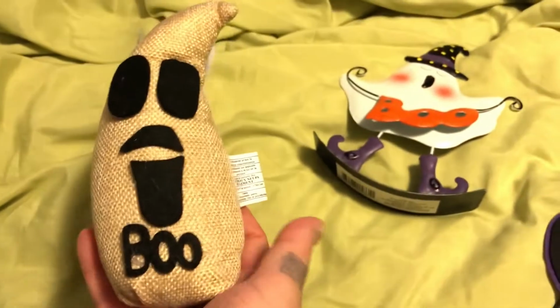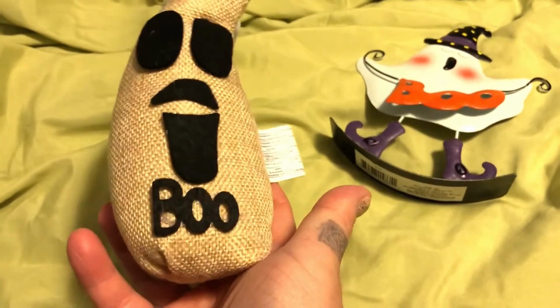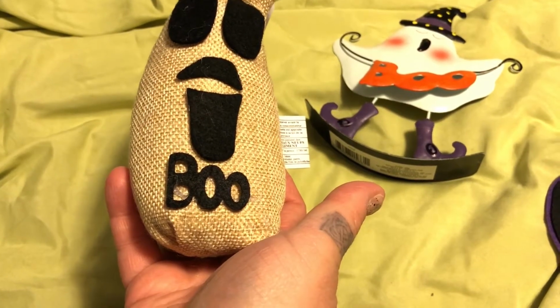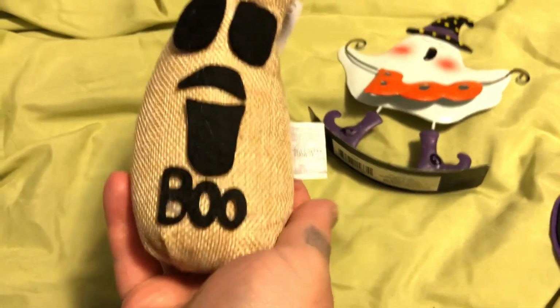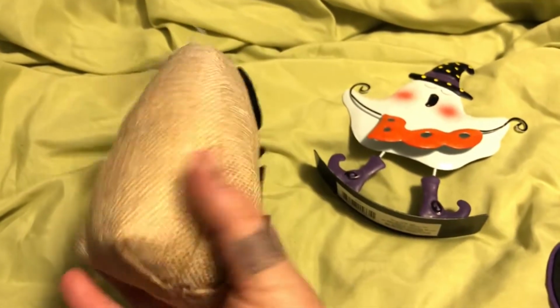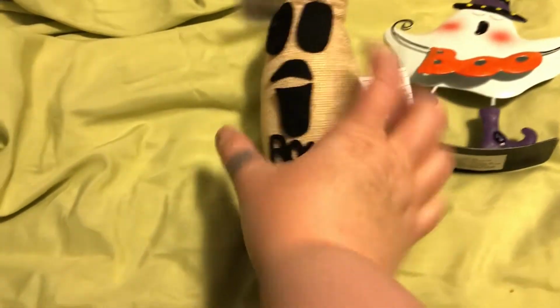How adorable is this? It's like a little beanbag. I thought this was so cute. And they had like weird faces. I don't even know what they were. And a cat. I didn't get those ones because the quality didn't look very good. This one actually looked like it was pretty good quality. So grab that little guy.